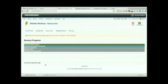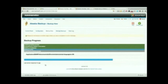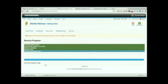Now, one of the things that's really interesting about backups is a lot of people say to me, that's right, my web host does a backup. Yeah? I used to be a web host. I used to do backups. They weren't for your benefit, they were for my benefit if the hard disk drive crashed.